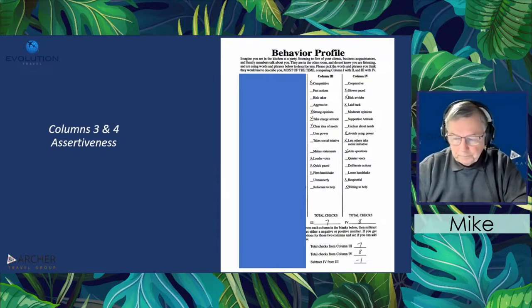Yes, please let me know in chat once you're done. You can type done, smiley face, thumbs up, whatever you want to do. But let me know when you are done doing this on your PDF. And if you don't have the PDF already, I linked it in chat, but I can link it again as well for those of you who are just joining.